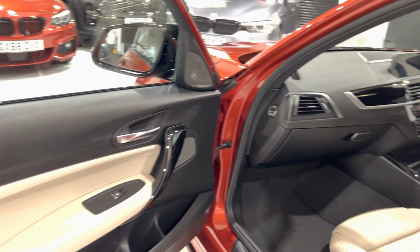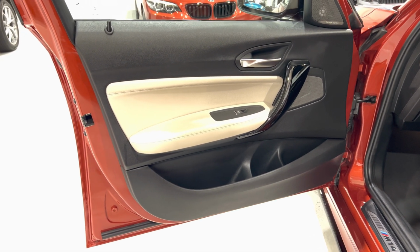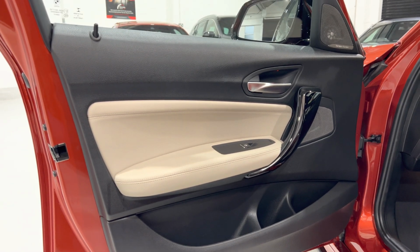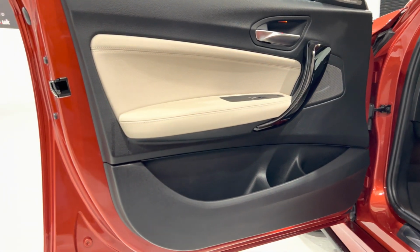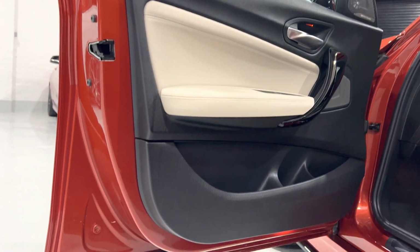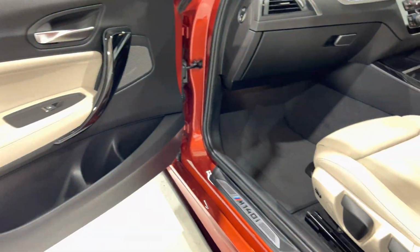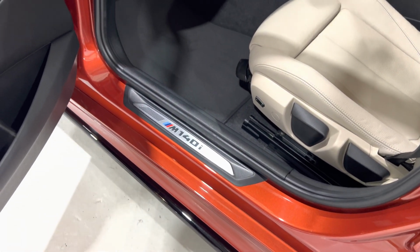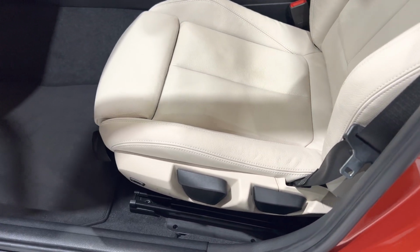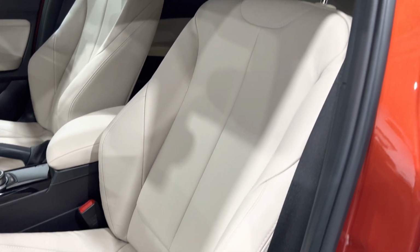Now we've got the Oyster Dakota leather inside the car with black gloss trim, which is the door handles, and the pearl chrome finisher. Okay, there we go. No damage on this door card or the door handle, no scratches. And the door edge, no seat belts have been trapped and stabbed the door card. We've got the puddle lights. And then if we look at all the seal, no scratching there, all the original mats. The seats are in really nice condition. We've got the bolster button on the side there to inflate the sides of the seat, to hold you in nice and snug.